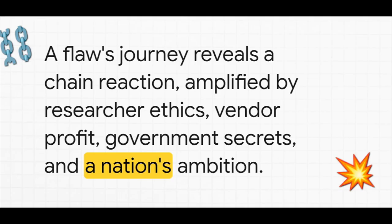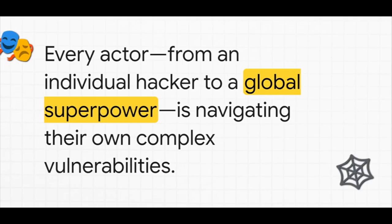So that's the life cycle, right there. One technical flaw kicks off a massive chain reaction, and at every single step, it gets amplified by something deeply human. A researcher's personal ethics, a corporation's drive for profit, a government's obsession with secrets, and a nation's ambition on the world stage. And what becomes crystal clear when you look at the whole system is that every single player in this story is operating from their own place of vulnerability. The researcher is vulnerable to lawsuits. The company is vulnerable to bad press and tanking stock prices. The government is vulnerable to a catastrophic attack. Everyone is just trying to manage their own risk, and often that means exploiting the weaknesses of somebody else.